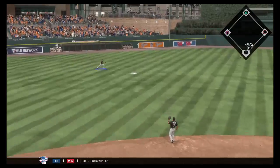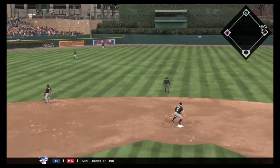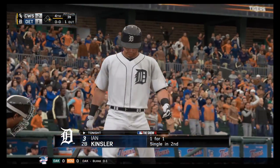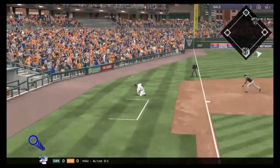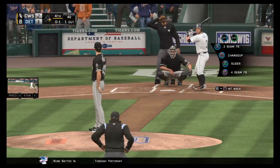Swinging, a liner toward the gap in left center. That gets down, and he's got himself a base hit. Ian Kinsler steps in with 1 in, 1 out, and 1 on here in the inning. Runners off for second. Hit hard down the line toward the coaching box. It's a foul ball.